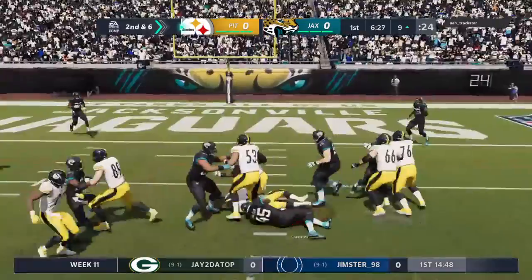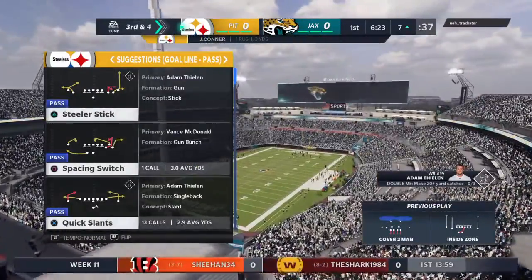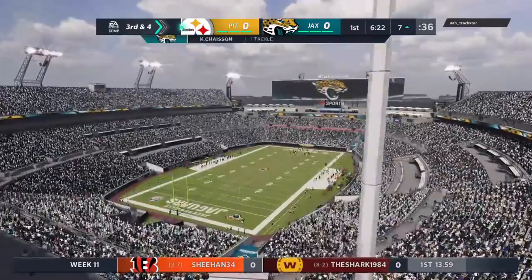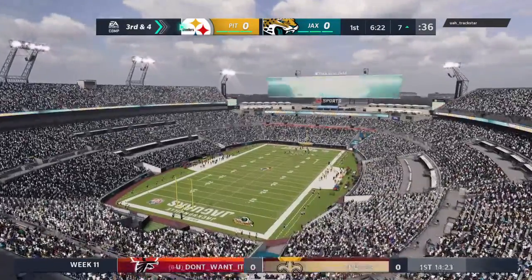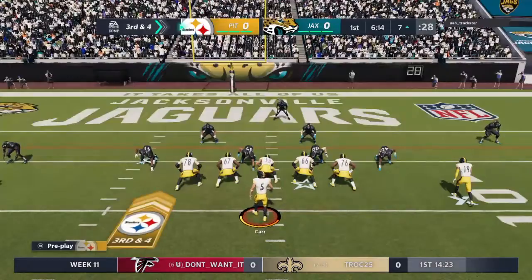First carry for the 2018 Pro Bowler, James Conner. And he will maneuver his way down to about the 7. 3 yards on the pickup. That's going to set up an interesting third and about 4 to go. And it's 3rd down.